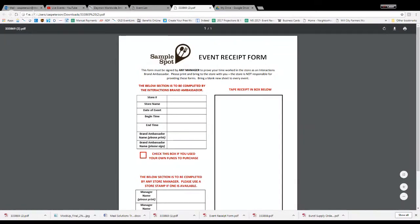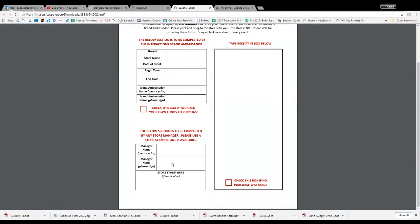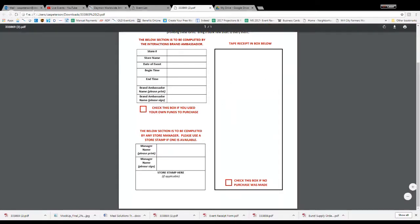This is an event receipt form. It's a blank version. This is also what I emailed you. This is where you'll put your store number, store name, the date you worked, the begin time, end time, your name, and signature. And down on the bottom here is where the manager will print their name, sign their name, and if they have a store stamp, they should also stamp it right on this bottom box. If you have a receipt for a national brand event, you will attach it right in here. And if you did not make a purchase, just mark this box so that I know you didn't make one and that I don't need to see a receipt.